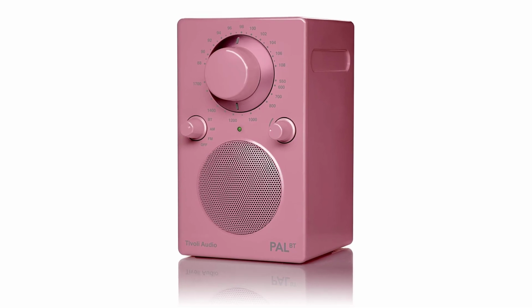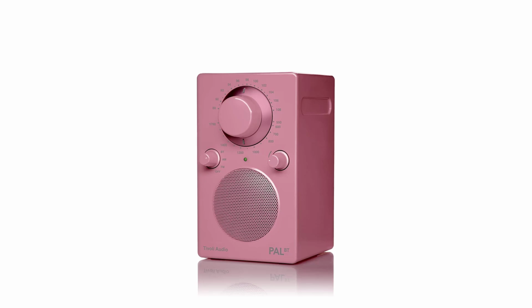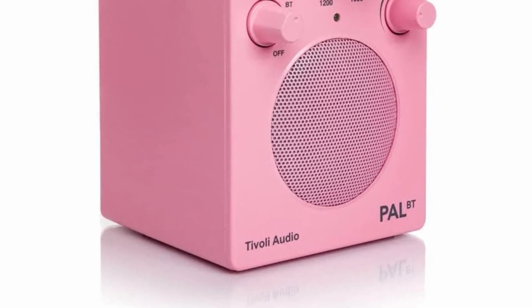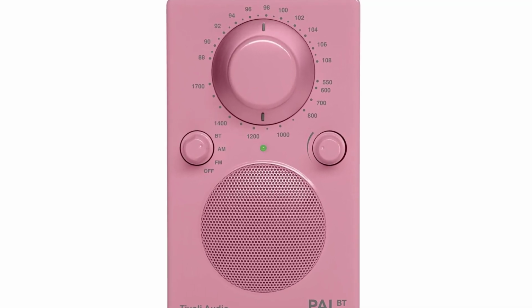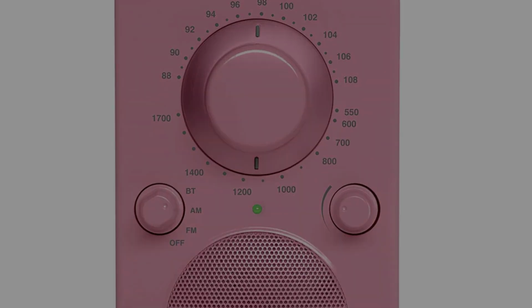The robust, battery-operated wireless Bluetooth speaker for use both indoors and outside. Our classic collection's simple take on audio quality and style, but in a portable package. The stylish Pal BT can bring hours of enjoyment wherever life takes you. Lasting battery, lithium-ion rechargeable battery pack with a minimum of 16 hours playback time.